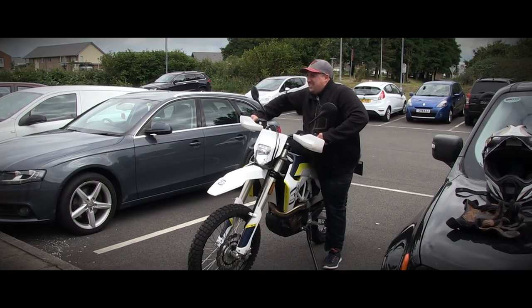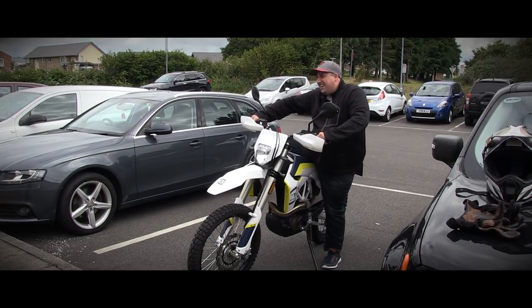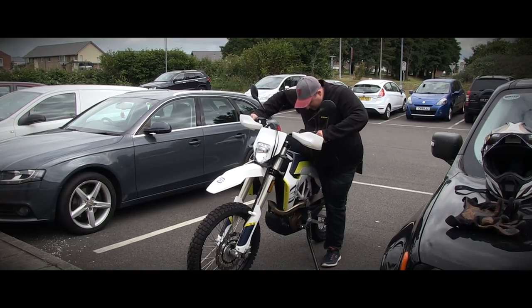I can't. I'm not going to be able to set the side stand up. I can't. Look at my leg. My leg doesn't even reach the peg on that side. That's it.